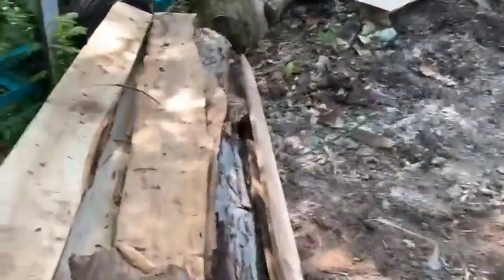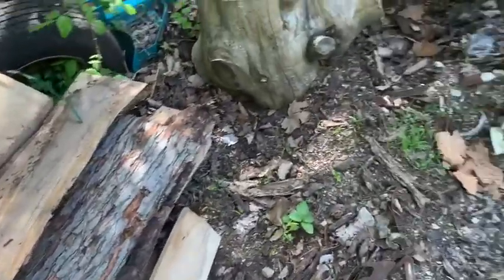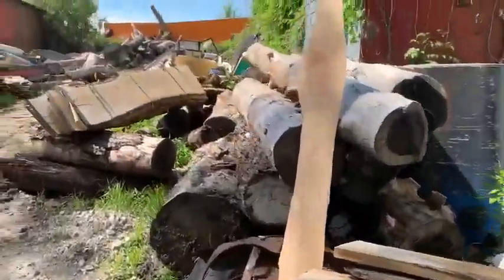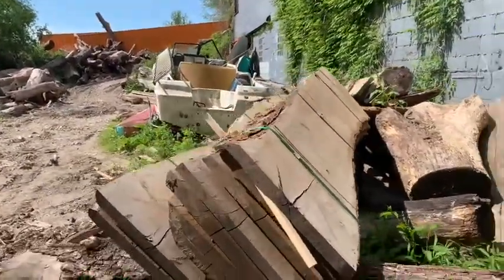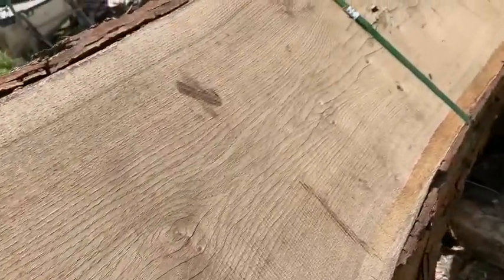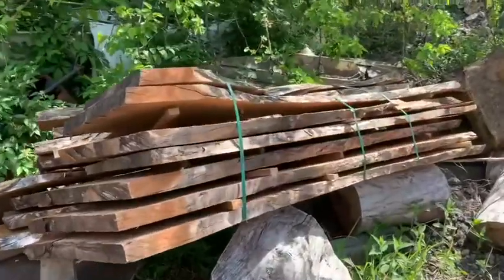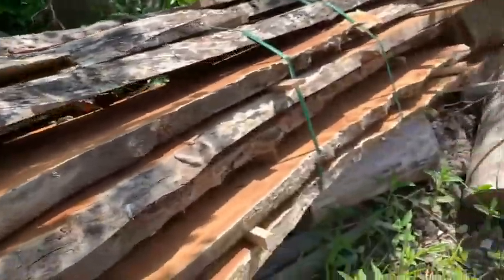This looks like, that's white oak right there. No, it's red oak, sorry. There's a little bit of everything back here. But this is nice to see. His new guy is helping him at least get some of this organized. Like, see, these are all sequential cuts here. This is a cherry, it looks like. Beautiful stuff.